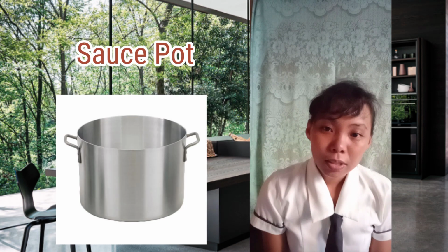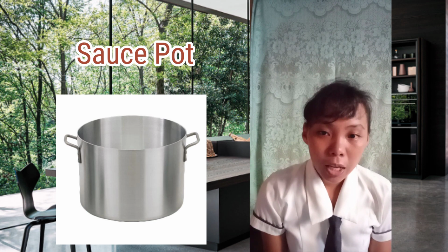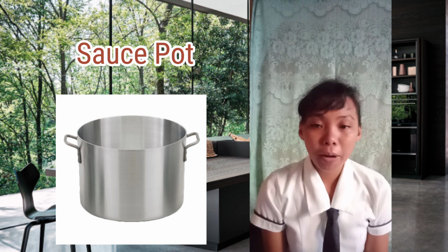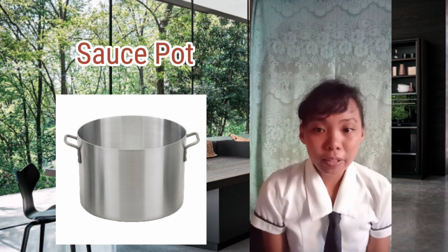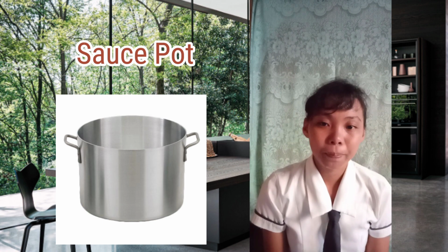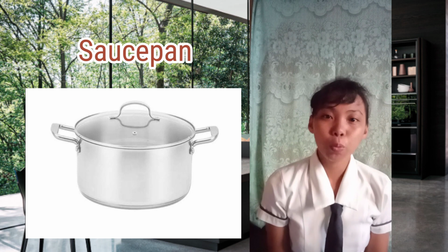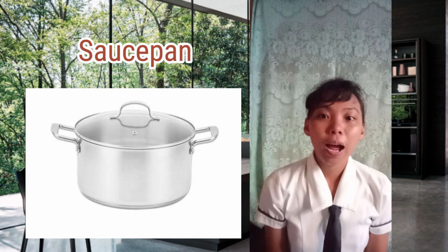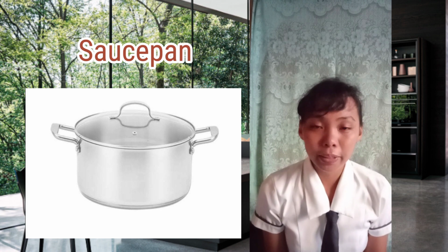Number 11. Saucepot. A round pot of medium depth similar to stock pots but more shallow, thus making the stirring or mixing process easier. Used for sauces, soups, and other liquids, size 6 to 60 quarts or liters. Number 12. Saucepan. A medium deep cooking utensil with one long handle and slightly rounded bottom, used with or without a cover, available in varying sizes from 1 and 1/2 to 15 quarts or liters.